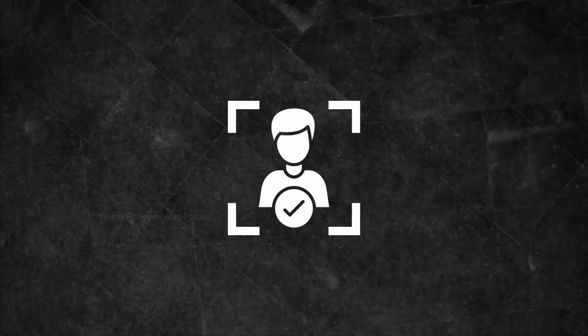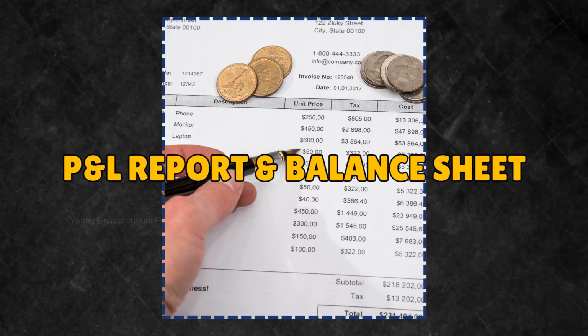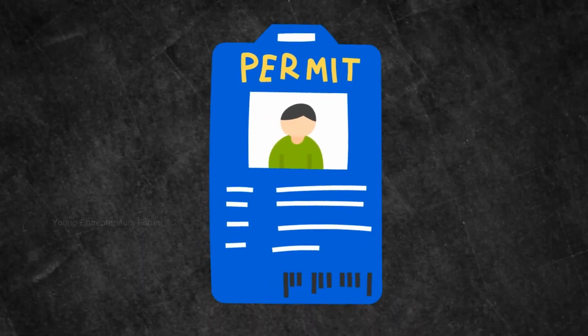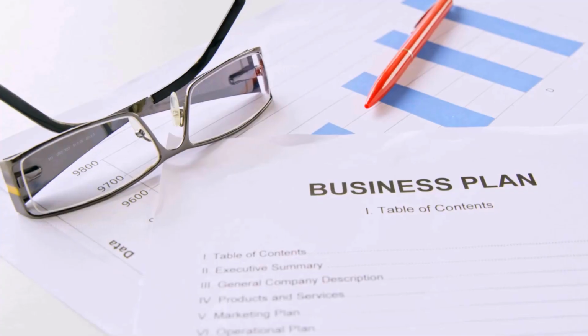Common documents include: 1. Personal identification, a driver's license or passport. 2. Business financials, profit and loss statements, and balance sheets. 3. Business tax returns for the past 2 years. 4. Articles of incorporation or business licenses. Having these documents ready demonstrates your business's credibility and helps lenders make faster decisions.